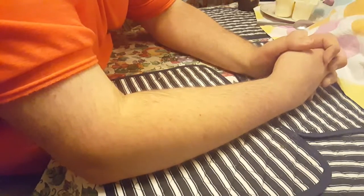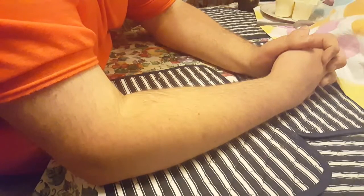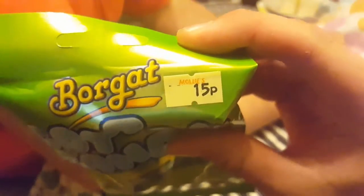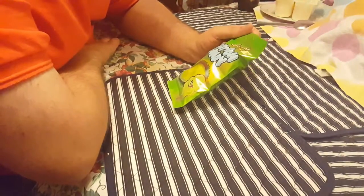It's candy floss, put it to that. It doesn't say where it's from, what's in it? I thought that logo there, a 15p logo, looks like one from a certain cheap shop. That's where they come from, Molly's, if you have a Molly's, that's what it is. It's Zuckerwat Baba Bobby Da Papa. Is that it? It's apple candy floss.